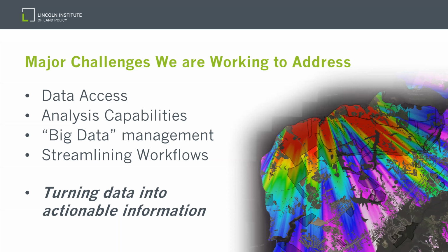So we're really working on creating those workflows, creating those models that just incorporate it and make it much more accessible. Like I said, at our core of what we're trying to do is turning data into actionable information and empowering our partners with that to be able to make better informed decisions about where to work and what to do.